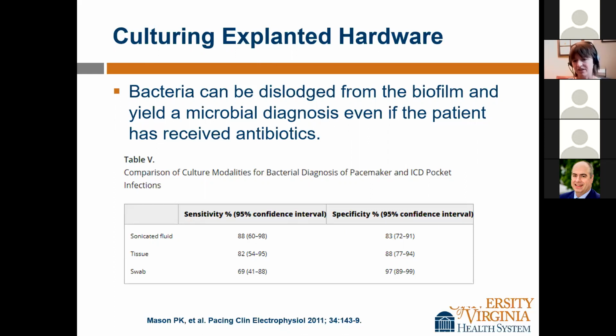So again, you put the generator in a sterile container with some sterile fluid, put it in the sonicator, and then send that fluid to the lab. And the sensitivity is a good bit better, although the specificity is a little bit less, not surprisingly.